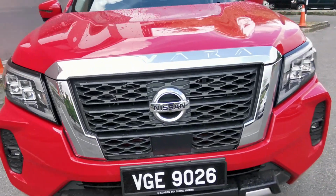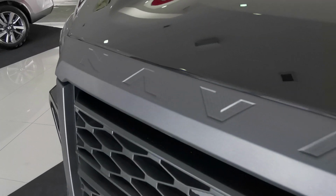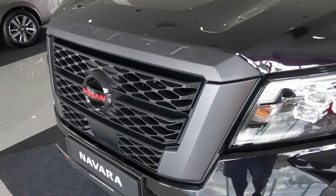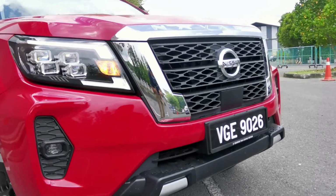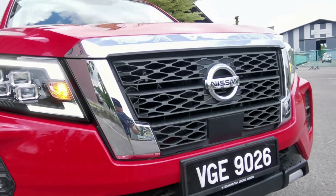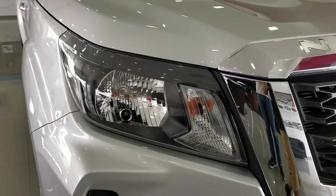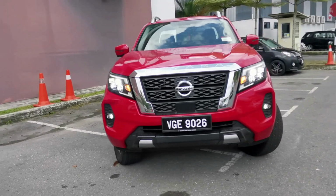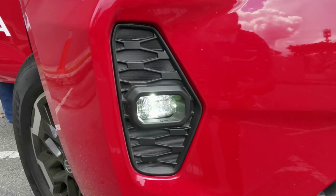Most variants will get a chrome finishing, while the top of the range Pro 4X is finished in a rather black painted accent. Complementing the new grille is also a slightly redesigned front bumper that is highlighted with a silver accent. The Pro 4X on the other hand is highlighted with an orange accent instead. In terms of headlights, only the V-Spec and above variants get the quad LED projector headlamp with LED DRL as well as LED fog lights.